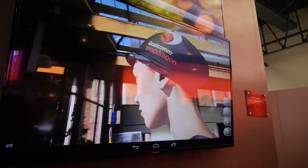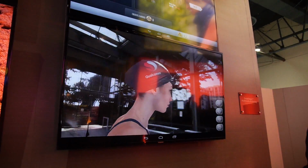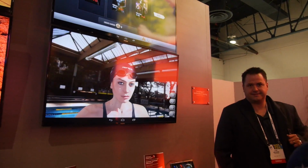Is there also a way to use the GPU for compute? GPU compute support? So yes, we have some demonstrations of that. We don't have them here at this show, but yes, there's a lot of things you can do beyond just gaming with the graphics, with the processor, with the GPU.